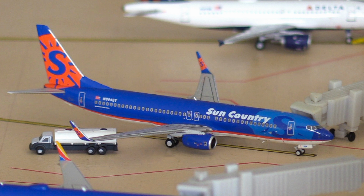This aircraft is going to be heading out to Minneapolis in Minnesota. Sun Country operates summer seasonally into Washington Dulles, so we've just had them start service again here from Minneapolis. It's good to see them back, and yeah, they're going to be heading out to Minneapolis.